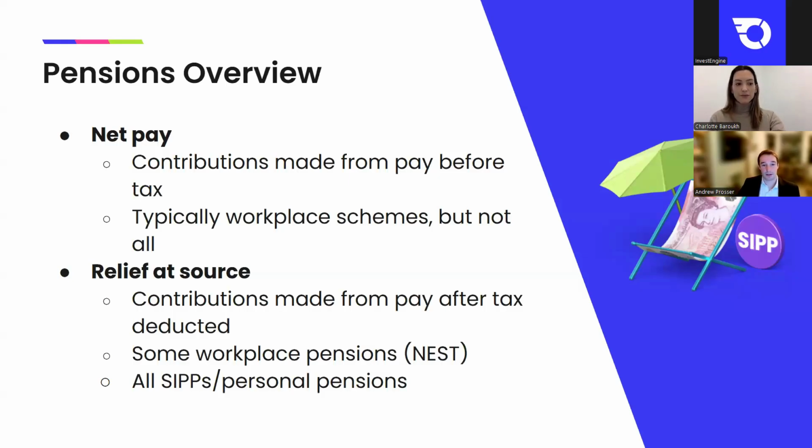So the chances are that if you're employed, then your employer will be making contributions into your pension on a net pay basis. The one big exception to that rule, and I think I listed it on the slide there, is the NEST employer pension scheme, which is a really popular pension scheme, particularly with smaller employers. And they use this second method, which is called relief at source. But most employers are net pay.